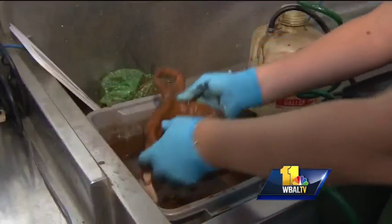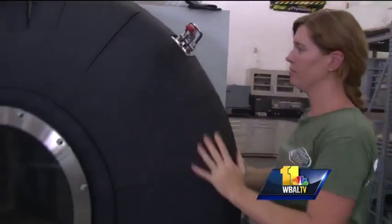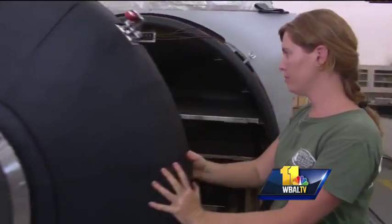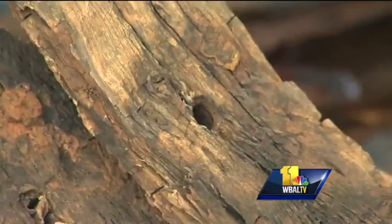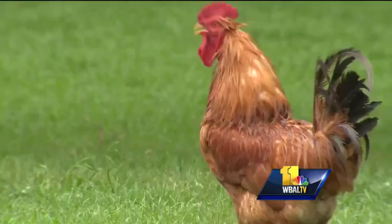A small number of artifacts have been recovered, and the shipwreck itself will be vacuum freeze-dried in the Maryland Archaeology Conservation Lab. It's kind of like the sponge sitting on the side of your sink. It starts to warp and shrink and crack and distort, and we lose that dimensional information, which was so important to the archaeologists.